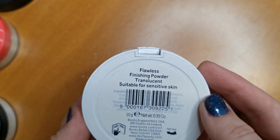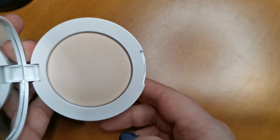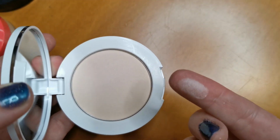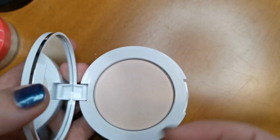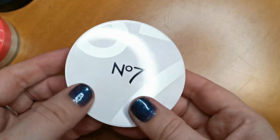It's beautiful. And finally, I have, this is another finishing powder. It's the Flawless Finishing Powder in Translucent. It's number 7, and it just looks like this. It is super fine, finely milled, really soft, beautiful. Yeah, I'm going to be keeping hold of that. And so, how many powders have we decluttered? 4. That's not bad. I'm happy with that. Okay, we're on to setting sprays.